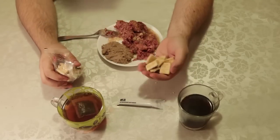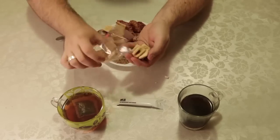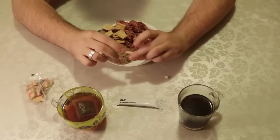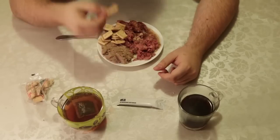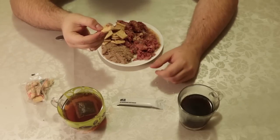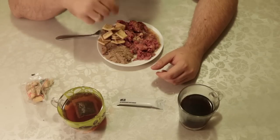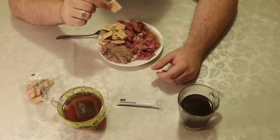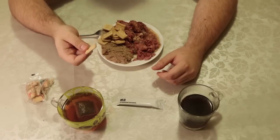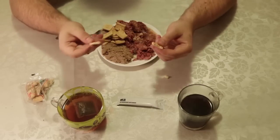And here they are, the crackers. Okay. Yeah, liver pate, very creamy, very soft. Crackers are nice and soft. They are okay. They are not too hard or anything.